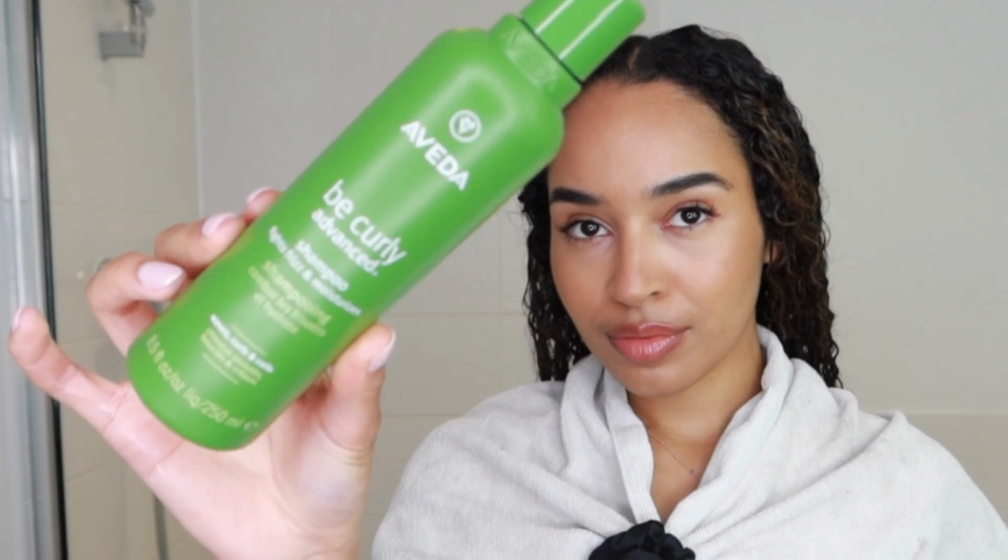So let's do that. This is the Aveda Be Curly Advanced Shampoo, which fights frizz and moisturizes. This is primarily a moisturizing shampoo, which is good to have in the summertime when you are washing your hair so often. Obviously you want to have a good thorough cleanse, so I really like that this lathers up, but it is still nice and creamy, so it's not going to strip your hair if you are washing your hair with this 1, 2, 3, 4 times a week.